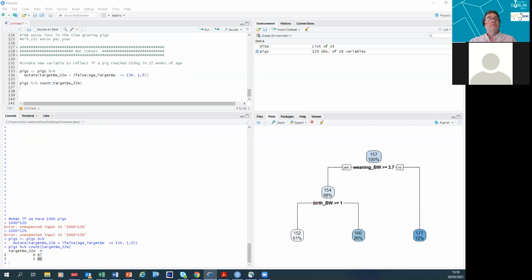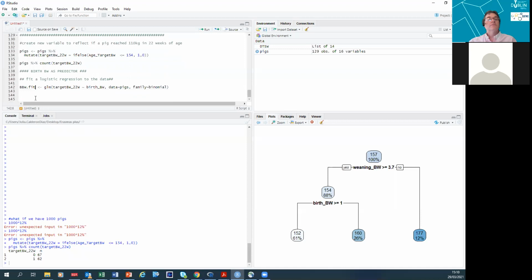And the first thing we need to do is to fit a logistic regression model. I will assign it to something called BBW.fit, just because I want to call it that way. And I will use a GLM, a generalized linear model, with the target body weight, yes or no, being predicted by birth weight from the data set pigs. And because this is zeros and ones, we're using the binomial distribution. So we fit that, it runs no problem.